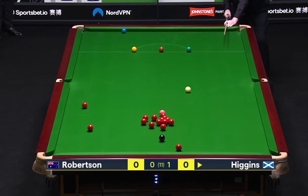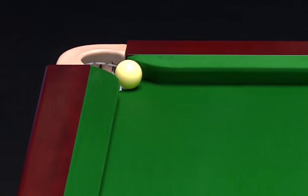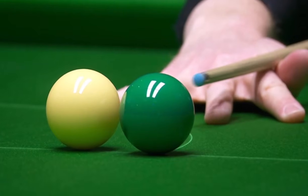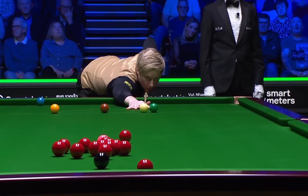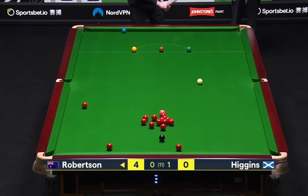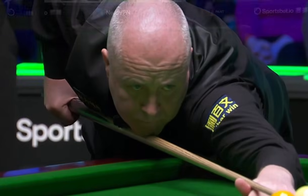It was noticeable in frame 1 early on, wasn't it? As John watches his cue ball. Long ball like that and he refuses it. So to have that sort of discipline early on, it's good signs for John. Because ultimately, he got his reward in that opening frame. And Neil Robertson.